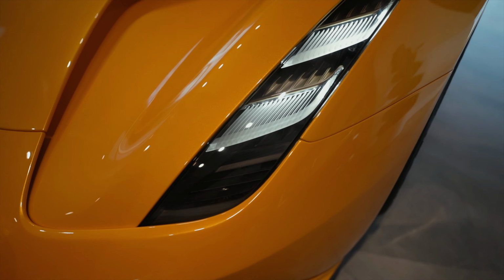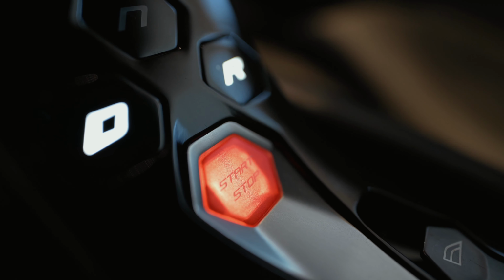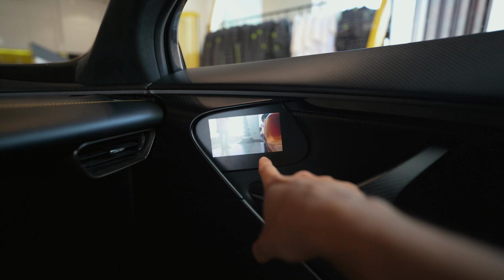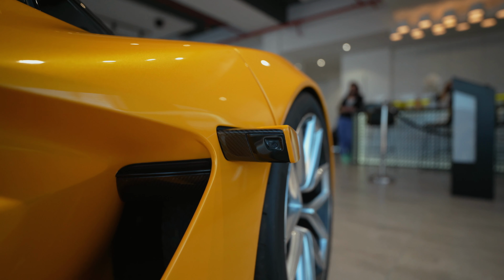Amazing hexagonal pattern on the center console over here. Here you've got your gears, reverse, drive, neutral, the start stop button. They've eliminated the side mirrors on this car, so you actually get this visual representation through a camera on the side. It's the same case for the rear view camera as well. There are no mirrors in this car. Everything is done by screen, so you can see what's happening at the back over here.